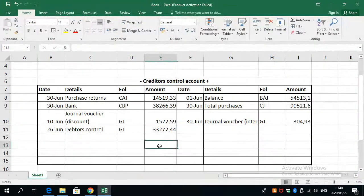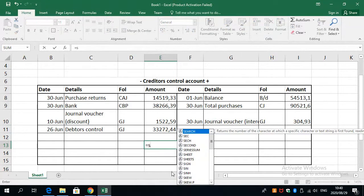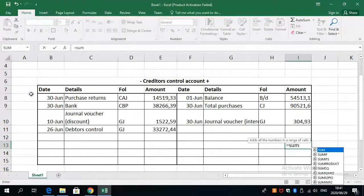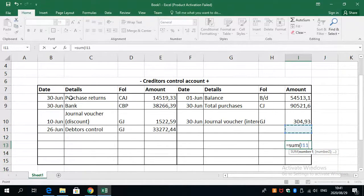So based on this, we need to balance it off. You take the bigger side between the two sides. So obviously, if you highlight this side, you have 21,000. No, 87,000. Obviously, total purchase on its own is 90,000. So the bigger side is this one. I'm going to write it on the other side here. We do this and write it here. You write the same amount even on the other side.